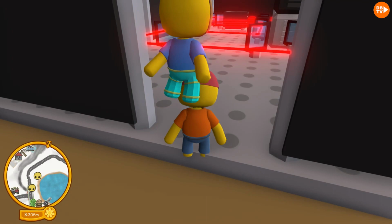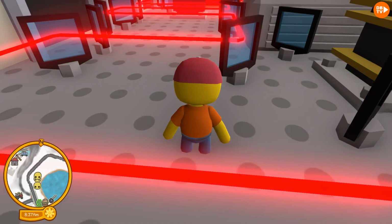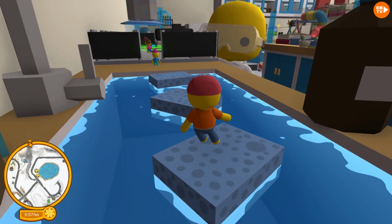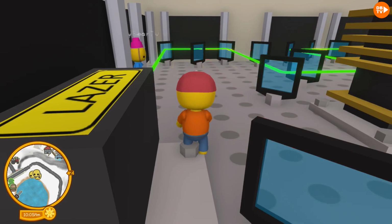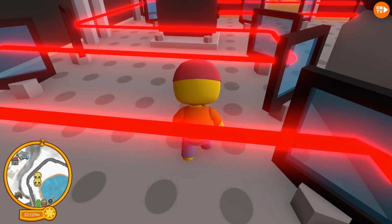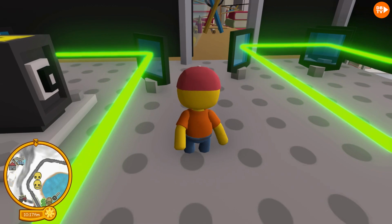Don't touch those things! No, I touched them when they were green and it does not work. Oh my goodness, that is challenging. Ow. I'm watching. I'm trying to get through here, and it's just incredibly hard. Oh my goodness.